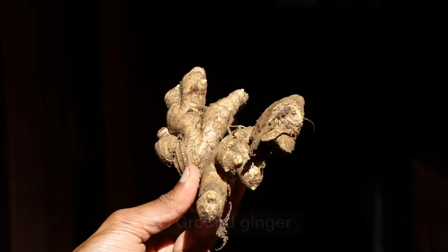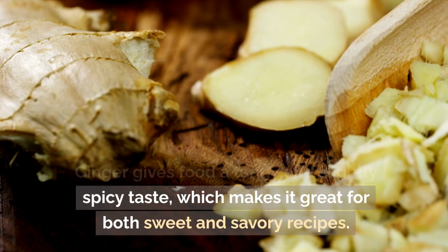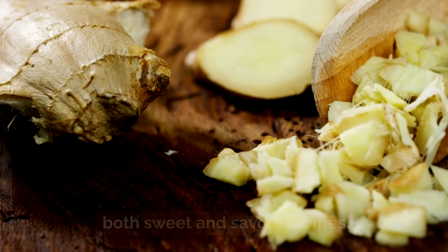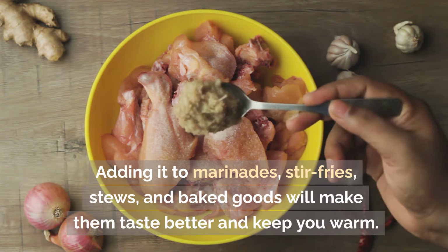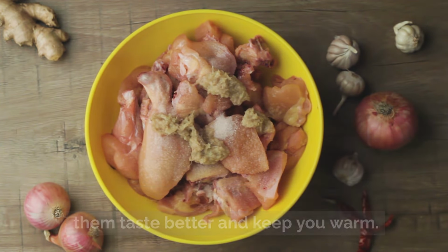9. Ground ginger. Ginger gives food a tangy and slightly spicy taste, which makes it great for both sweet and savory recipes. Adding it to marinades, stir-fries, stews, and baked goods will make them taste better and keep you warm.